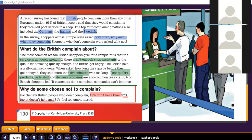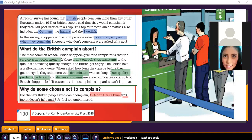So, what do you think? People in Ecuador are the same? ¿Seremos iguales en Ecuador? Do we complain about these things? ¿Nos quejamos mucho acerca de estos temas? Servicio, tal vez la calidad de los productos, el tiempo de entrega. What do you think? Do we complain about this?